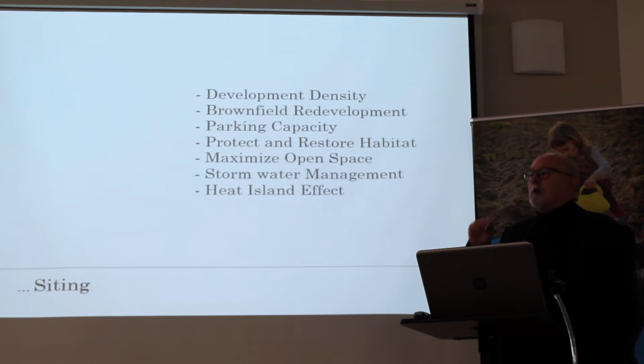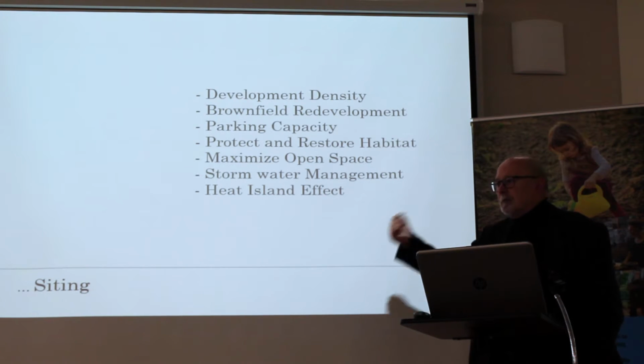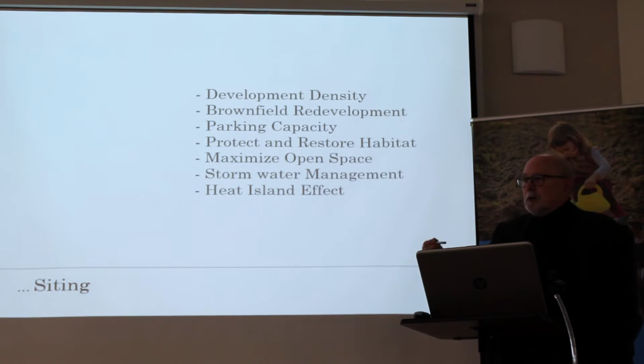In terms of siting, we started with a client who actually had decided to increase the density of an existing site. So rather than going to a brand new greenfield site, they took a look at a complex that we currently have. We'll show you that in a minute. It's a brownfield redevelopment. The site previously had a building on it, so we actually restored that site.